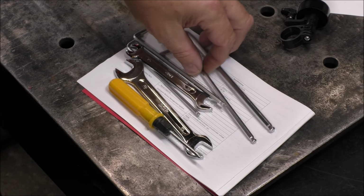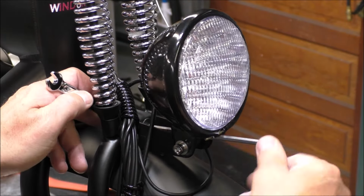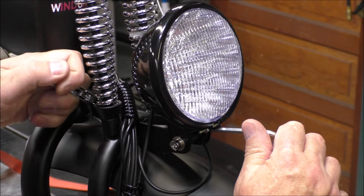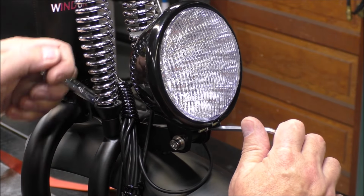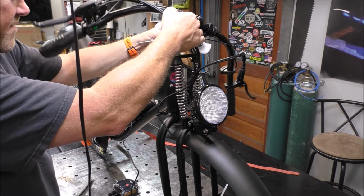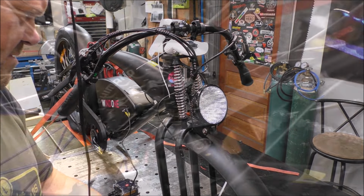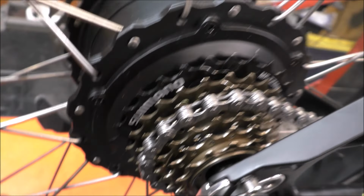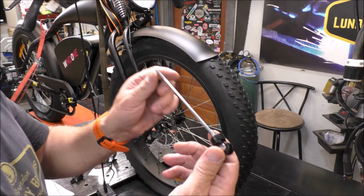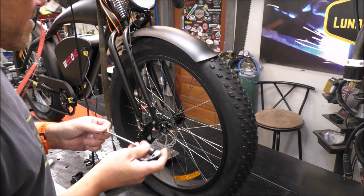These are all the tools that it comes with. So we're gonna need that and that. Now, I know it says put the wheel on next, but I just want to fold this up out of the way just so it's not in my way down here. And here's a little bit of a close-up of the motor in the back and the gears. Now you're going to put one side of your axle through like that with a little spring on it.